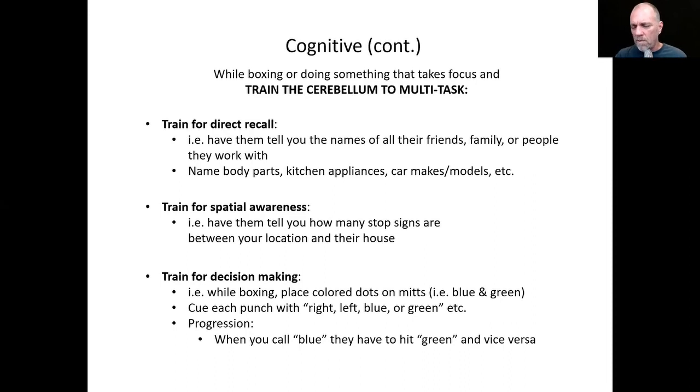Okay, and then another thing would be decision-making. This also ties in a little bit with reaction training, reactive training, reaction time. We could be boxing, and I say, okay, your right is to my right, your left is to my left. So when I say right, you're hitting right to right. Your right hand hits my glove. If I say left, it's your left that hits. Or maybe I have blue over here on a glove and green over here. Okay, so whenever I say blue, your right hits because it's on my right mitt, green hits the left.